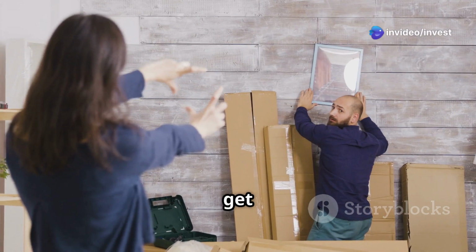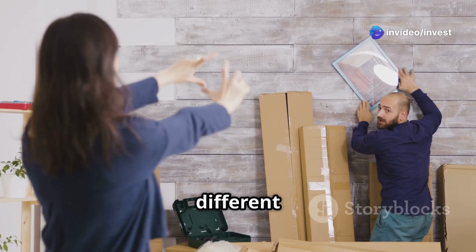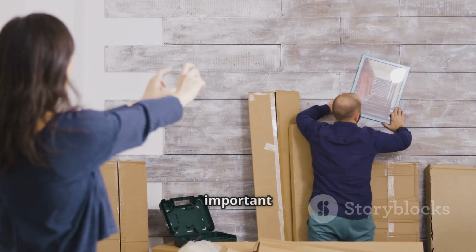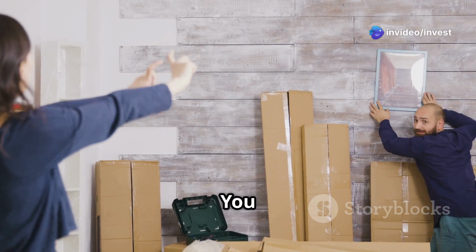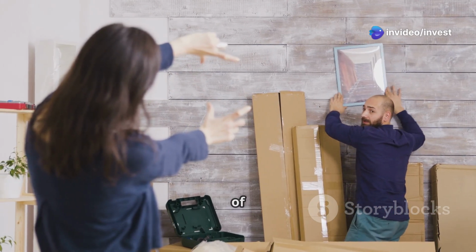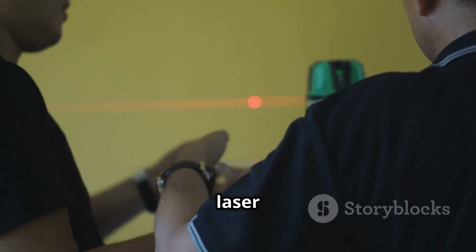Hold it up on the wall and get a feel for the right spot. Move it around a bit to see how it looks in different positions. Don't be afraid to take your time with this step. It's important to find the perfect spot where the picture will look balanced and harmonious with the rest of the room. You might want to ask a friend or family member for their opinion, as a second set of eyes can be very helpful. Once you're happy, grab your laser level.